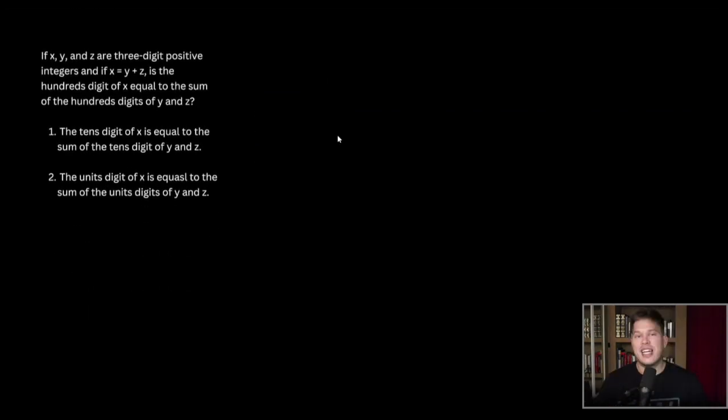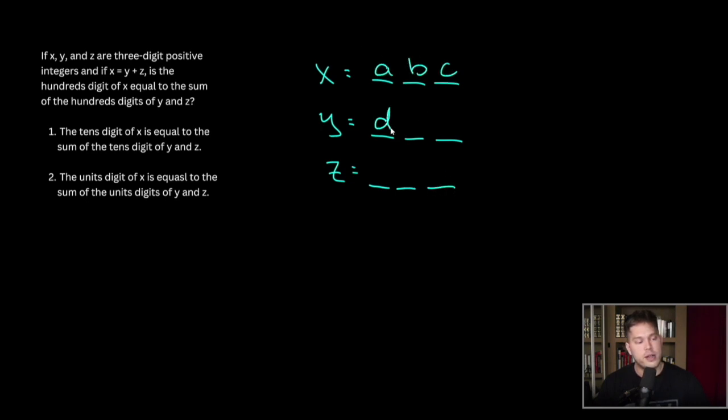If x, y, and z are 3-digit positive integers, and if x equals y plus z, is the hundreds digit of x equal to the sum of the hundreds digits of y and z? Okay, so x, y, and z are all 3-digit positive integers. So let's put in 3 placeholders for each of these, such that we have some a, b, and c, d, f, and g, some h, j, and k. And we want to know, is the hundreds digit of x, a, equal to the hundreds digits of y and z whenever summed together? Is a equal to d plus h?